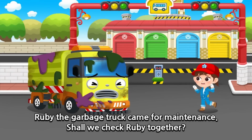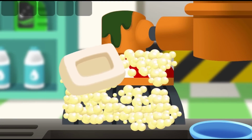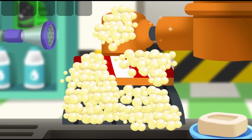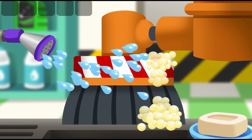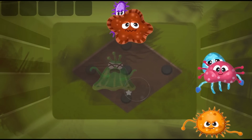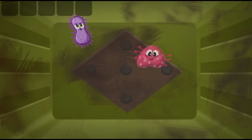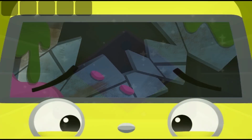The garbage truck came for maintenance. Shall we check Ruby together? Use the soap to make bubbles on the brush. Use water to wash off the bubbles. Thank you. Sterilize all the germs in the tank. Clean the glass.